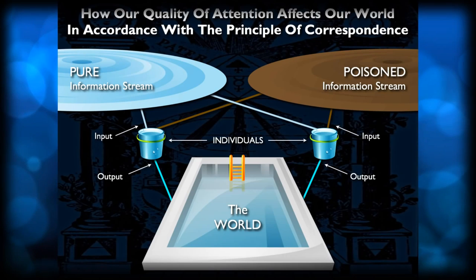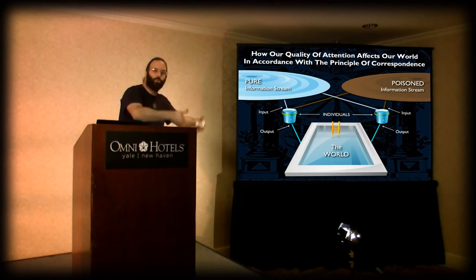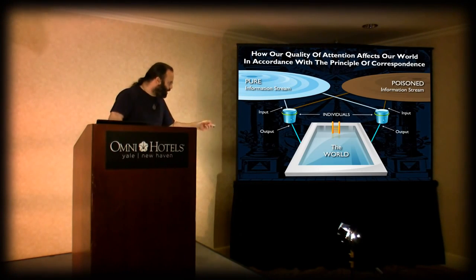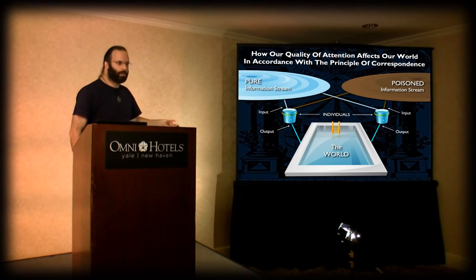And that's all going into the big pool called the world. Everybody's bringing their bucket to the pool, they're pouring it in, and then they're jumping in. And that's the world. That's the quality of the world, right? The quality of this whole thing here is going to be based on how much poisoned, polluted information was in your bucket compared to how much pure information was in your bucket.